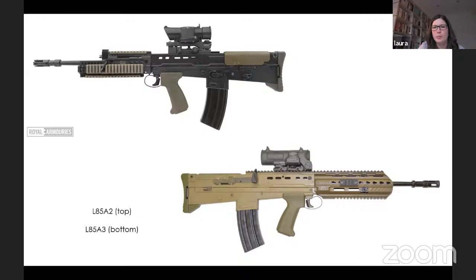Was the bullpup especially suitable for the British, given that the Troubles led to a lot of CQB fighting rather than open field fighting, more suited to a standard design rifle? I think it probably was. I don't have any prior service. You'd be better off asking people who've actually served, especially if they were in Northern Ireland.